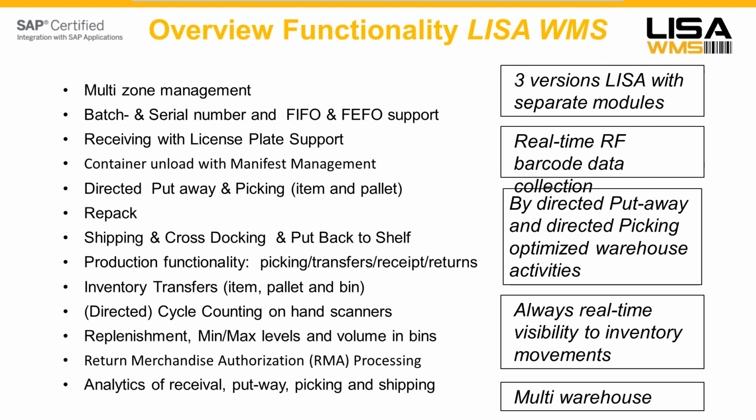Lisa is built on, let's say, 3 modules. We have a step-in module like a starter pack. We have an express, and we have a distribution. Depending on which level you want to start, these 3 versions all have also options. So that way we want to accomplish that you only buy what you need, that you don't buy functionality you don't need. That's the way we have set up Lisa.